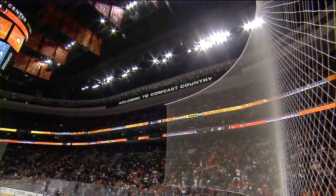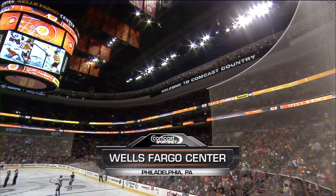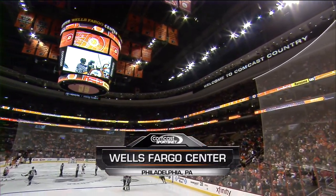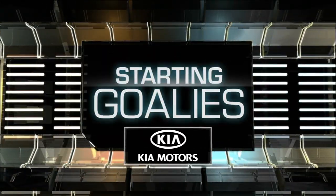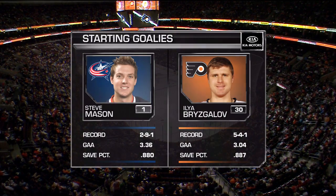About set to go here at the Wells Fargo Center. The Flyers and Blue Jackets meet just one time this year. Blue Jackets have never won in this building, 0-3-1. Let's take a look at our key starting goaltender. Steve Mason looks to bounce back this season.